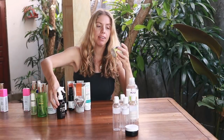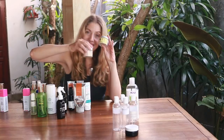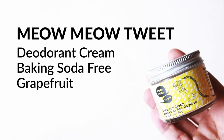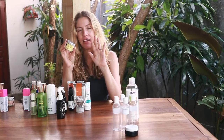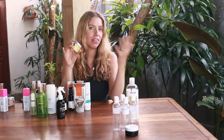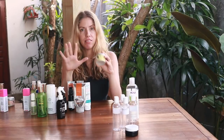And then lastly, this is the MEOW Tweet. I have another one that I'm using. It's finished. This is the deodorant, and this is the grapefruit. I like citrus, so the grapefruit for me is great. And this is baking soda free, so it's super gentle. This works. I live in the tropics. It's super hot here. I never get BO when I use this deodorant. It's all natural. It's safe. It's wonderful.